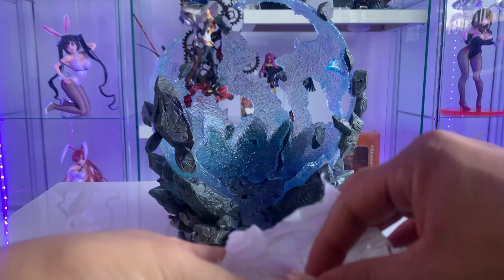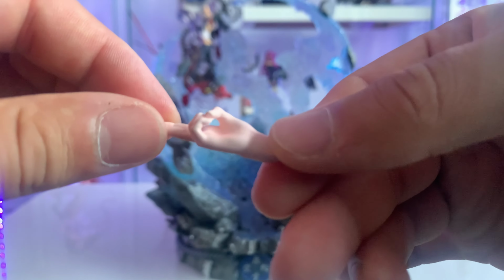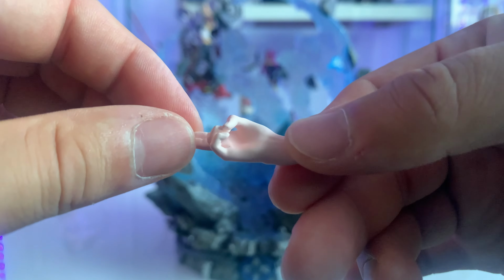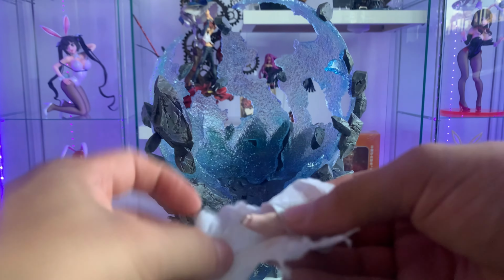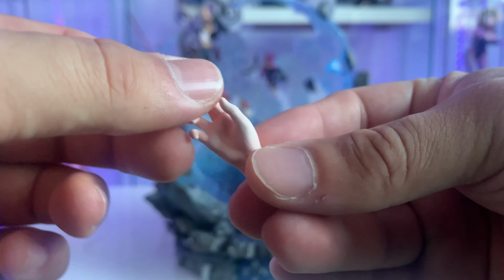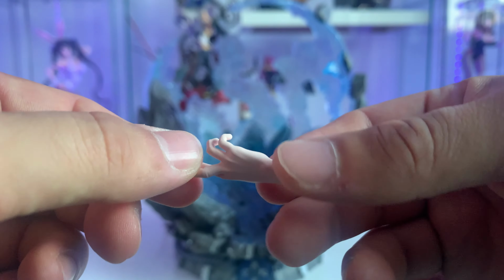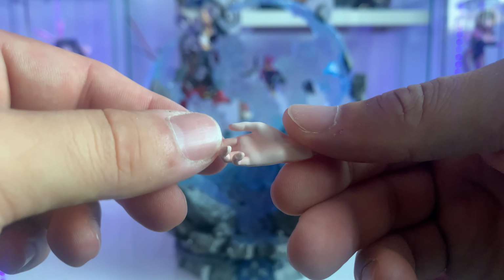And now this is the hand that has 2 fingers. This is pretty cool. I'm telling you guys, it has a lot of detail to it. I went with the other hand and I'm gonna be showing you guys which one it is right here. I went with this one for the display of my base just because again it fits the statue a little bit more, and everything about it just looks pretty dope.